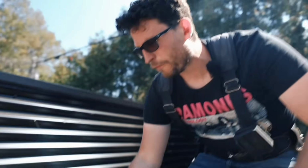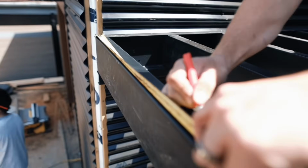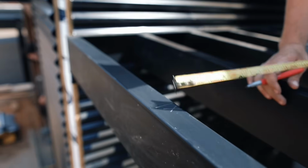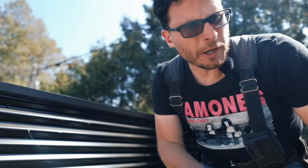All right, we're going to mark 24 inches on center for the purlins, so we're going to use a silver pen. Hopefully it shows up good. I'll start there. We'll go 24, and then I'll put an X where my purlin's going to go so I know what side of the line. I'm going to mark 24 all the way down, both sides, and then we're going to run our purlins going this way.